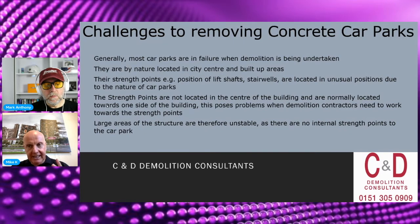By nature, they're built in city centres, town centres, built-up areas to attract cars and people into the area. We've got a difficult situation in that our strength points are not in a central core position. Our strength points are lift shafts and stairwells, as any demolition structural engineers will know. They're the ones that we work back to in demolition. Not being located centrally, we've got a really difficult one there. Generally, large areas of the structure are therefore unstable away from the strength point. So when we're starting to take a concrete car park down, we've got some real challenges ahead of us.